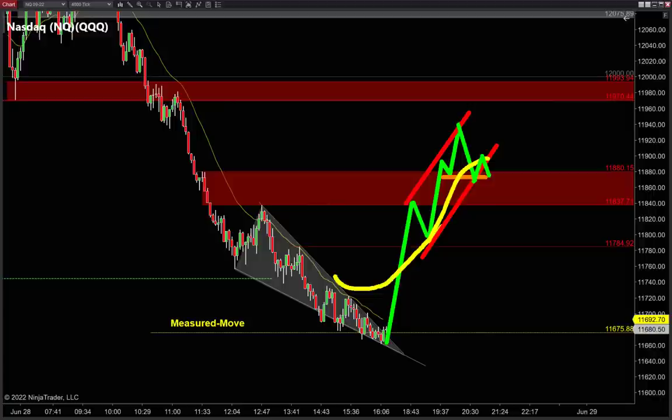Now, whichever entry pattern we get off of that low, what is my target at that point? What's a good target? Here's a really easy way to fine-tune the runner target as we go basically back up into the range we came from here today. Think of it this way.